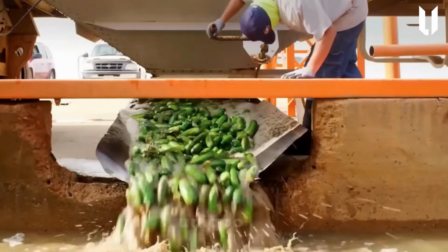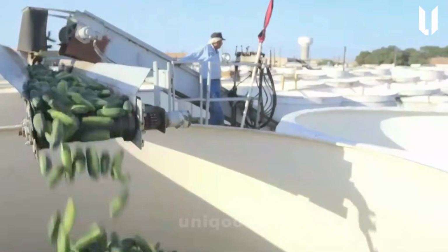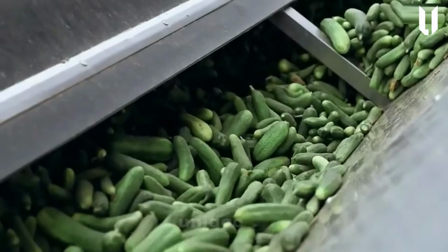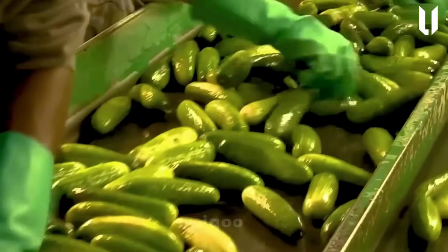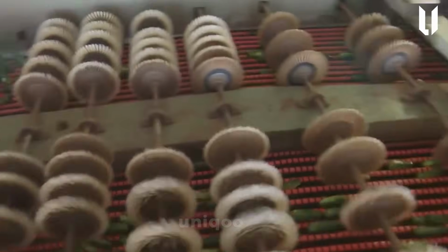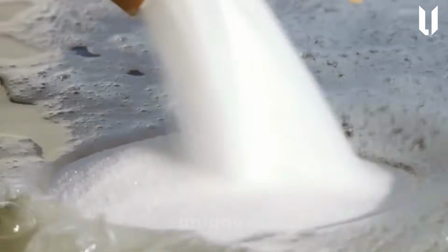Next, the cucumbers move into an automatic washing system that uses high-pressure water and rotating brushes to remove soil and plant leftovers. After washing, they travel along belts where workers remove pieces that do not meet quality standards. Then the cucumbers pass through size graders, machines that separate them by diameter using adjustable rollers. Once sorted, they are ready for the first major step, brining.